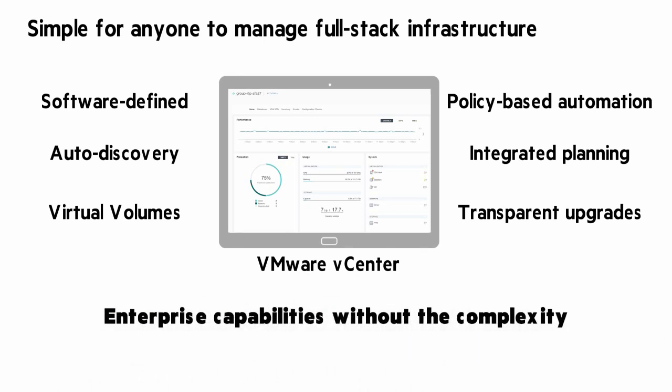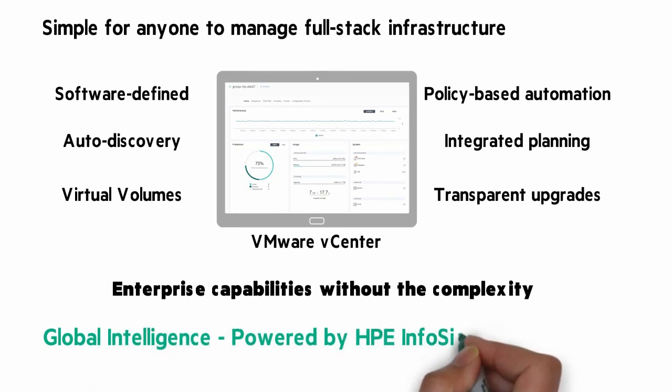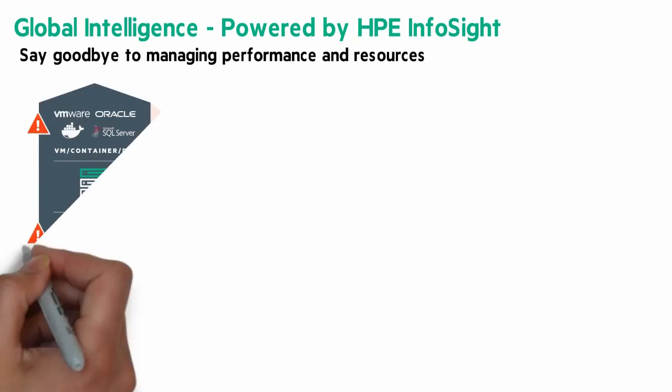At the heart of Nimble dHCI is the power of global intelligence of HPE InfoSight. I have a Chalk Talk giving an overview, so if you don't know InfoSight, check that out. But let's look at this because it's important.